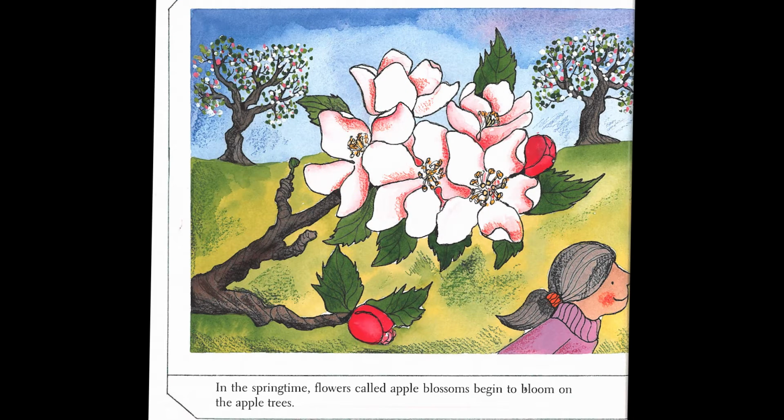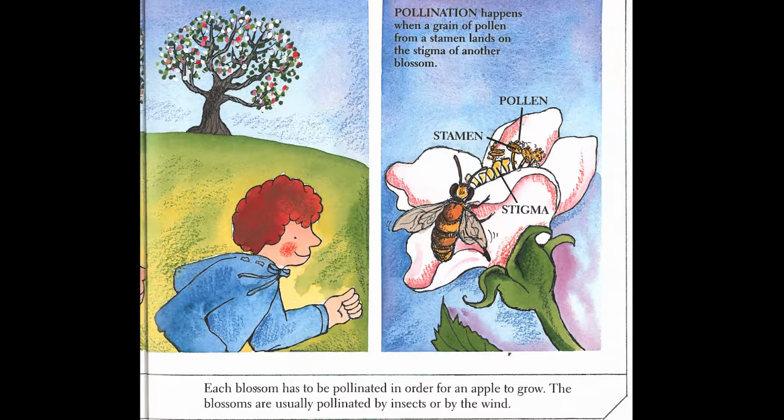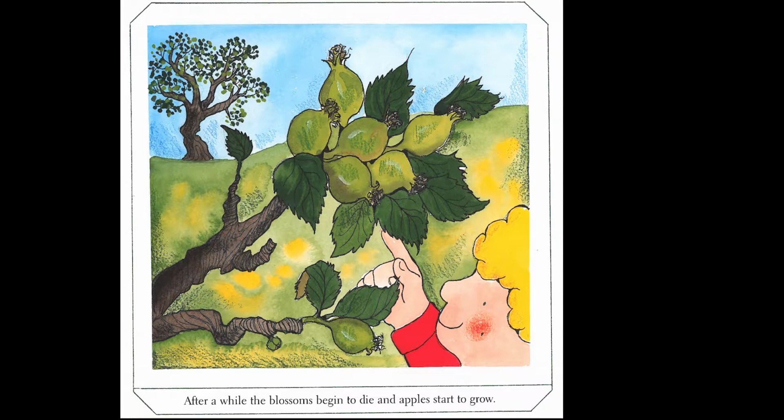In the springtime, flowers called apple blossoms begin to bloom on the apple trees. Each blossom has to be pollinated in order for an apple to grow. The blossoms are usually pollinated by insects or by the wind. Pollination happens when a grain of pollen from a stamen lands on the stigma of another blossom. After a while, the blossoms begin to die and apples start to grow.